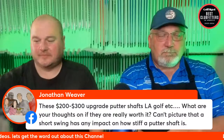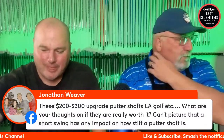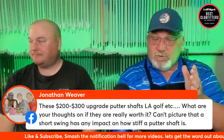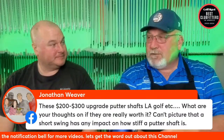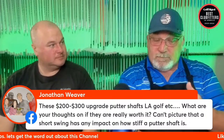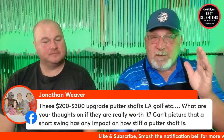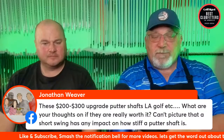I was on your team with the idea that you're not stroking the putter to an extent where you would cause a lot of torque, and that thought process is true. However, when they first started making putter shafts, putters were running around 225 to 235 grams. This is a weight thing.